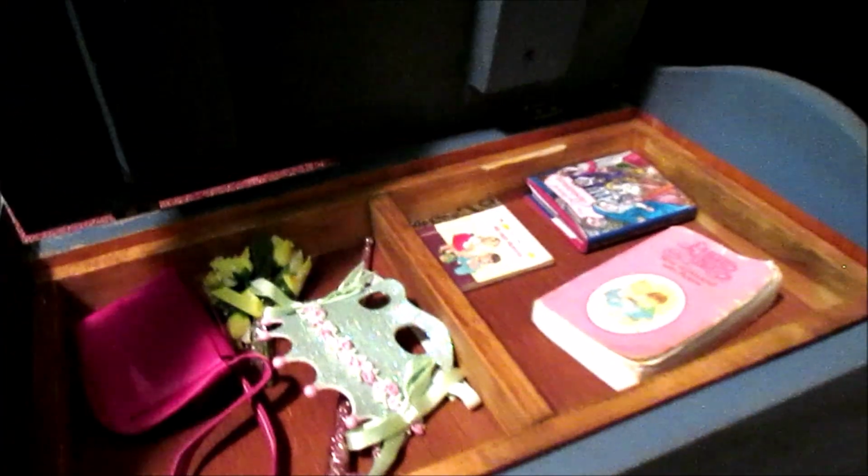And then this trunk here, my dad got from the dump. Someone was going to throw it away. He got me this when I was maybe 10 or 11. And we just keep a few books and masks and things up there.